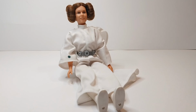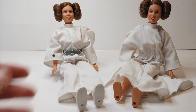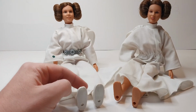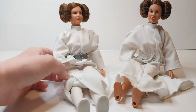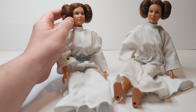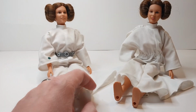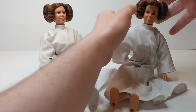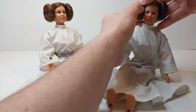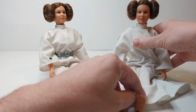So if we look at the one that I already had, you can see why it's an upgrade. I didn't have her belt, I didn't have her shoes, I didn't have her stockings, and inside of her buns there are these brown plastic rings that you weave her hair through. And on my one that I already had, these aren't the real rings, these are bottle caps that I drilled holes in and painted brown.